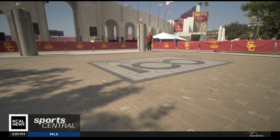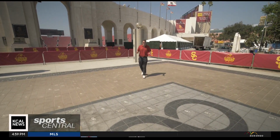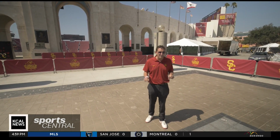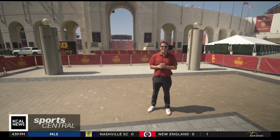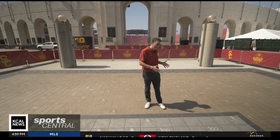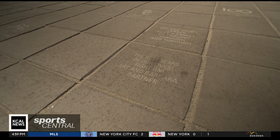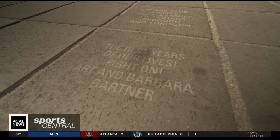Now, one of the newest features here at the Coliseum is called the Centennial Legacy Walkway. Now, this is really cool. It's a brick path that leads into the Coliseum, and fans can purchase these bricks, be a part of the history here at the Coliseum. I think I'm standing on the great Matt Leinart, but over there, the first brick laid. It was dedicated to Dr. Arthur C. Bartner, one of the great leaders of the USC Trojan Marching Band.